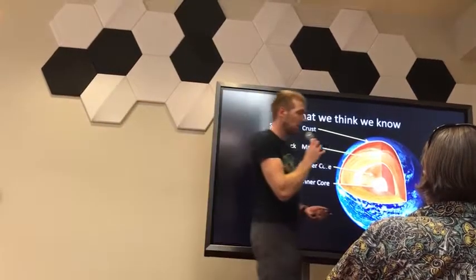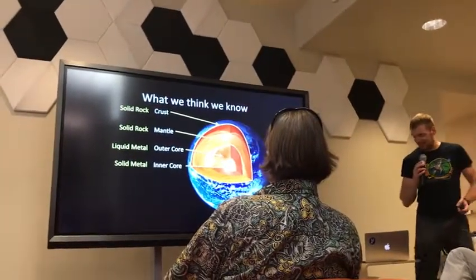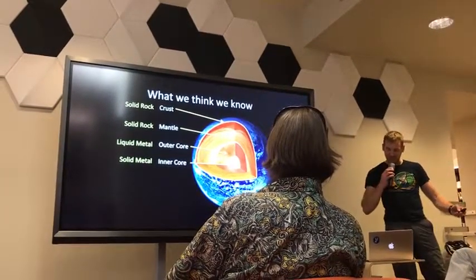And we have a lot of different ways of working out what's inside the core. Actually, go back to my notes for a second to make sure I'm not missing anything.